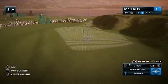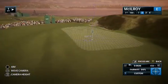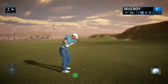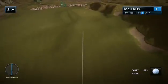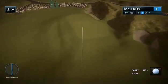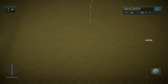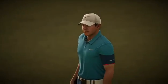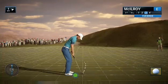Let's see what McIlroy does now with his second. Oh, solid strike right in the heart of the green. That will be a great look at birdie. Settles in over the putt.